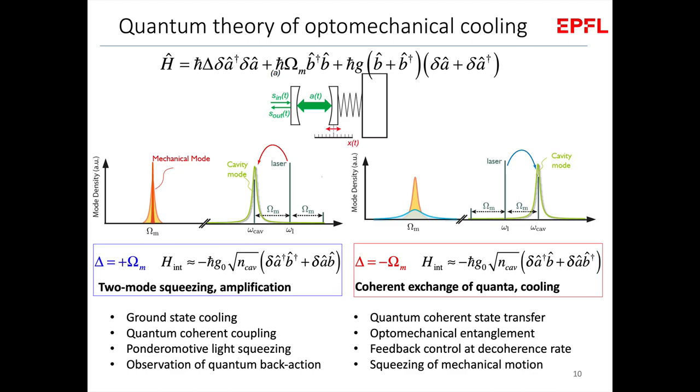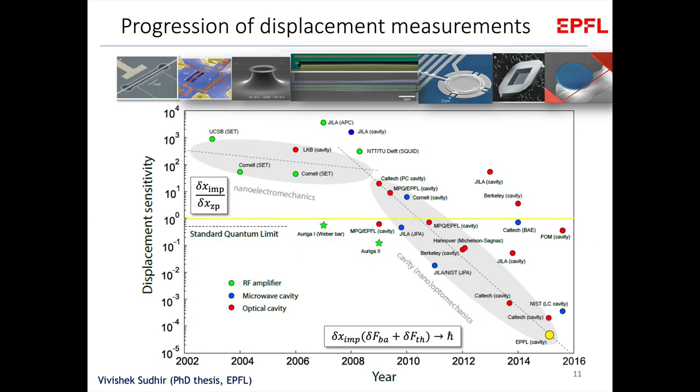Now, another advance that optomechanics really has afforded, and I take here an image actually of the thesis of Vivishek Sudhir, is that optomechanics maybe unknowingly also really advanced our ability to measure mechanical motion. And so here's a graph showing, starting with 2002, the precision that was attained in experiments that measure nano or micromechanical motion. And there was a lot of activity in the early 2000s using single electron transistors, squids, SETs, atomic point contacts.